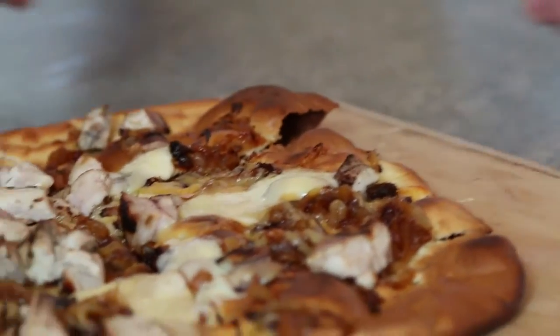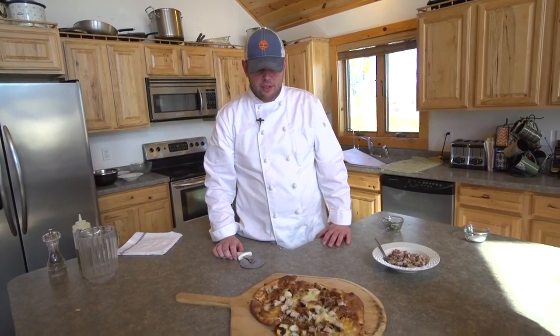That's it. Pheasant appetizer, flatbread pizza with caramelized onions, rosemary, and sun-dried tomatoes.